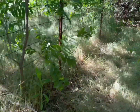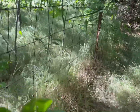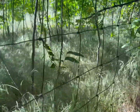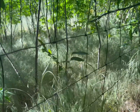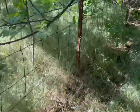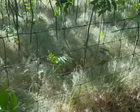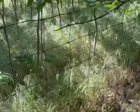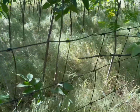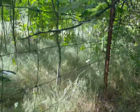Just going to show you guys this pig pen. It was here when we bought the place, so I didn't build it. But it's just this woven wire, and it's probably 3 foot tall, just a little under waist height, and it works well for pig fence. So it was here, so we're using it pretty well. Just T-post and that woven wire.